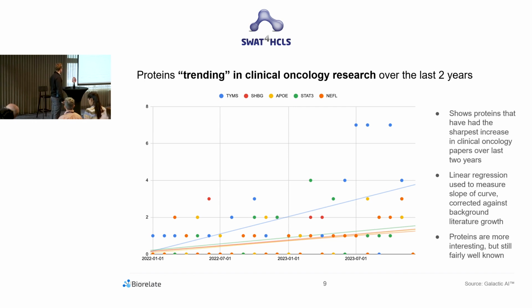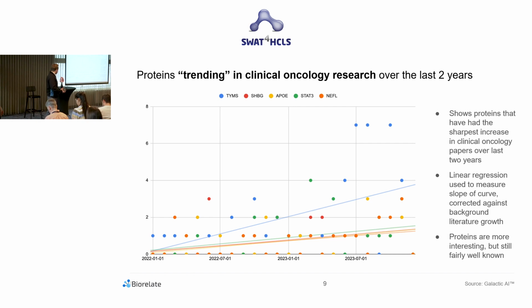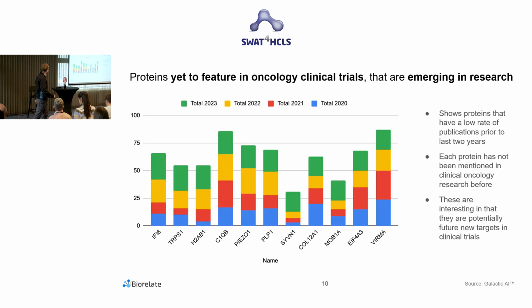You get TYMS and SHBG, but still, we're not really pinpointing the ones that are most interesting. You've got STAT3, and these ones are being mentioned in clinical oncology research, i.e. they've been out there in a clinical trial somewhere. So people probably know about these proteins already if you're an oncology researcher. So perhaps these aren't the best ones to go after if you're trying to start a biotech company either.